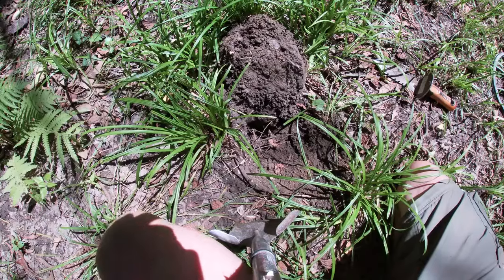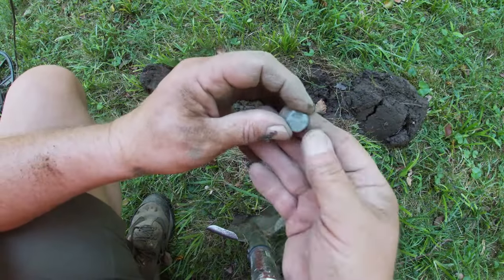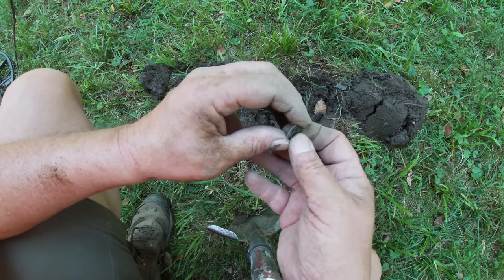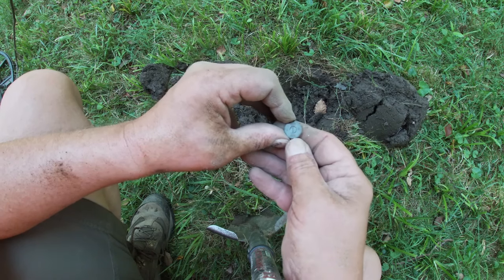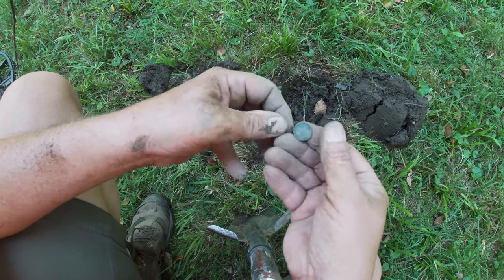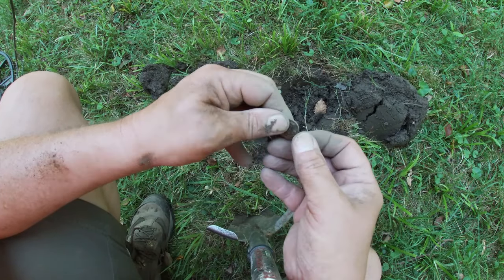On to the next. Well, it's got writing on it. It's a tiny little coin or token. I don't have my glasses again, so I'll wait till I get home. It's one something, though. Yeah, I'll take a look at that. I love finding the foreign coins. That's cool. On to the next.